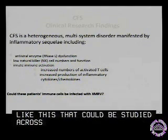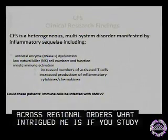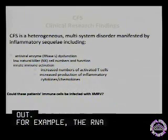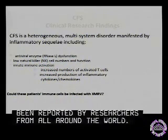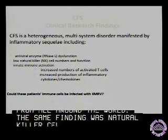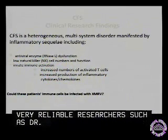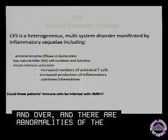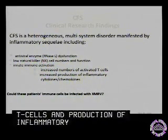What intrigued me for many, many years was the fact that if you study the literature on patients severely affected with chronic fatigue syndrome, certain things stick out. For example, the RNase L dysfunction in the antiviral pathway has been reported by researchers from all around the world. The same finding with low natural killer cell numbers and function. Very reliable researchers such as Dr. Klimas have reported this over and over. And there are abnormalities of the innate immune system with activated T cells and production of inflammatory cytokines. And most everybody who has looked at this has reproduced those particular findings.